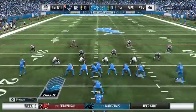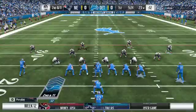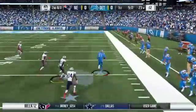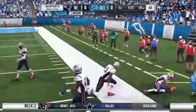Here we go now. Green 39. On second down, here's Jackson. Going to throw right side here, complete. A big play there for Detroit.